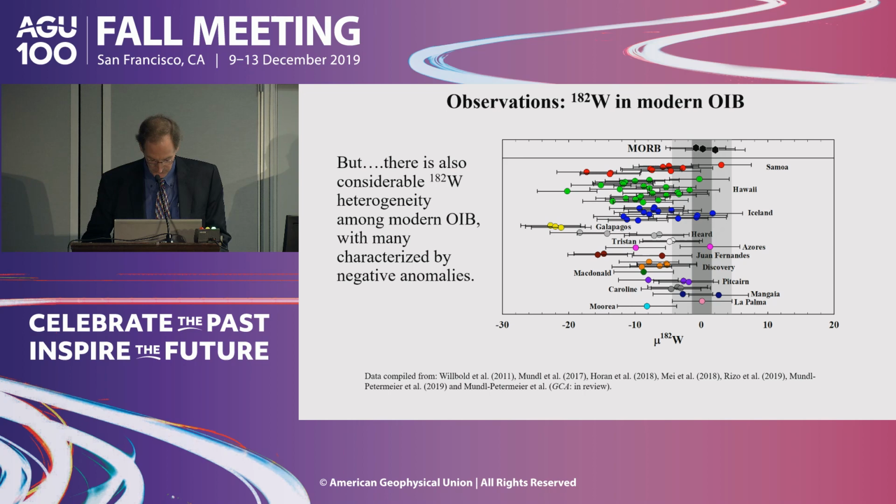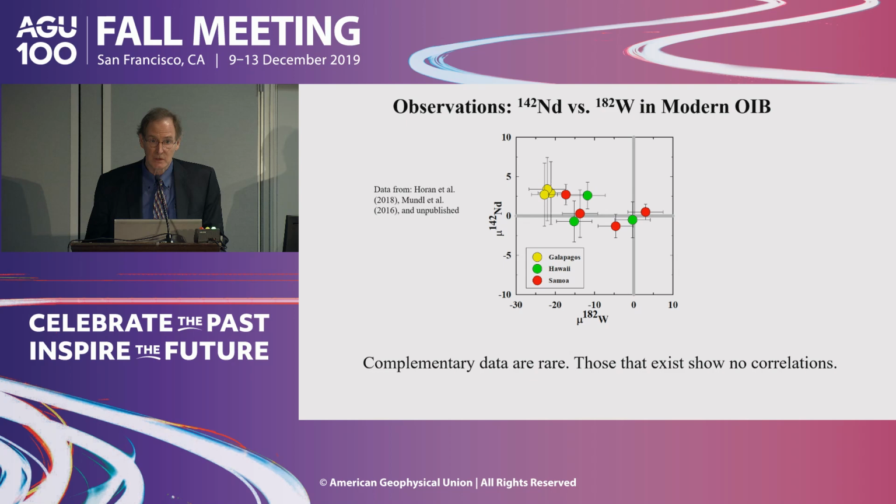First question to ask: do we see a correlation between neodymium-142 and 182? The data are very limited at present. We would expect a positively sloped correlation for any of the three systems shown here, Galapagos, Hawaii, and Samoa. If you separate the colors, you certainly don't see a correlation within any of the three ocean island basalt systems. If anything, if you put all these together, you see maybe a slight negative correlation, which I won't talk about.